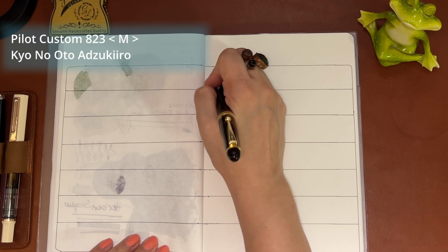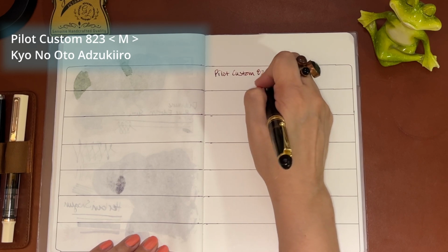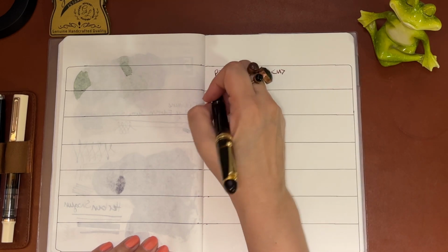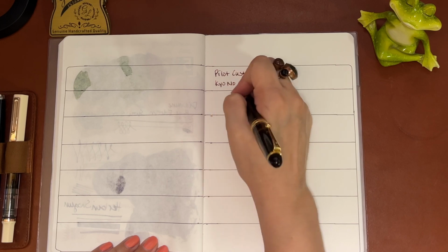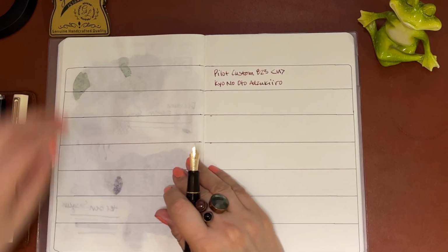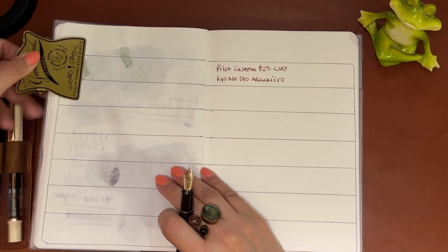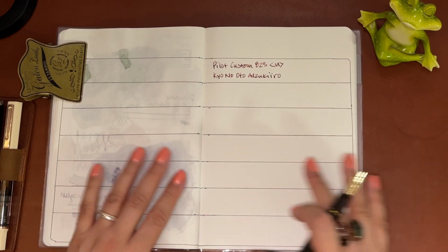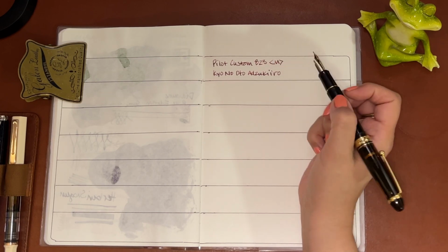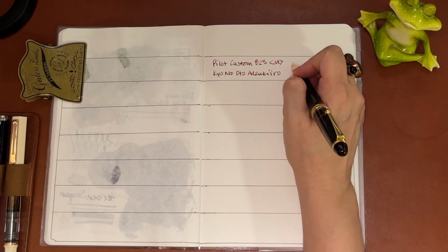So this is my Pilot Custom 823, and this is a medium nib. And I have this inked with Kyo no Oto Adzukiiro. Let's add a little paperweight here so it's easier to keep this page writable. Okay, so this is my Pilot Custom 823 in a medium nib, and it's inked with Kyo no Oto Adzukiiro. And I really do love this ink.